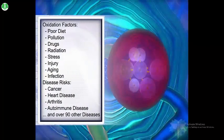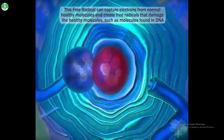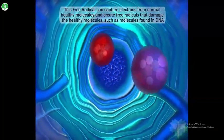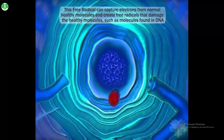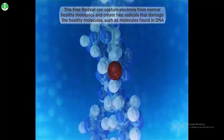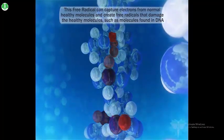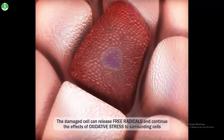Oxidation factors include poor diet, pollution, drugs, radiation, stress, injury, aging, and infection. Disease risk include cancer, heart disease, arthritis, autoimmune disease, and over 90 other diseases. This free radical can capture electrons from normal healthy molecules and create free radicals that damage the healthy molecules, such as molecules found in DNA. The damaged cell can release free radicals and continue the effects of oxidative stress to surrounding cells.